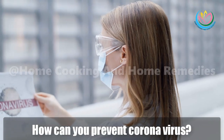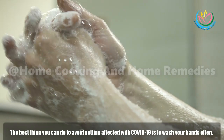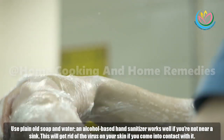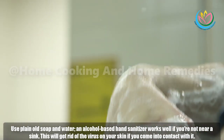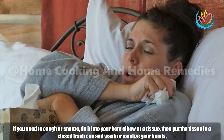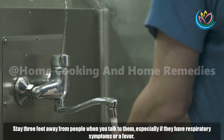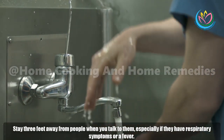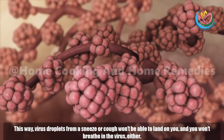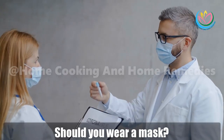How can you prevent coronavirus? The best thing you can do to avoid getting affected with COVID-19 is to wash your hands often. Use plain old soap and water. An alcohol-based hand sanitizer works well if you're not near a sink. This will get rid of the virus on your skin if you come into contact with it. If you need to cough or sneeze, do it into your bent elbow or a tissue, then put the tissue in a closed trash can and wash or sanitize your hands. Stay 3 feet away from people when you talk to them, especially if they have respiratory symptoms or a fever. This way, virus droplets from a sneeze or cough won't be able to land on you, and you won't breathe in the virus, either.